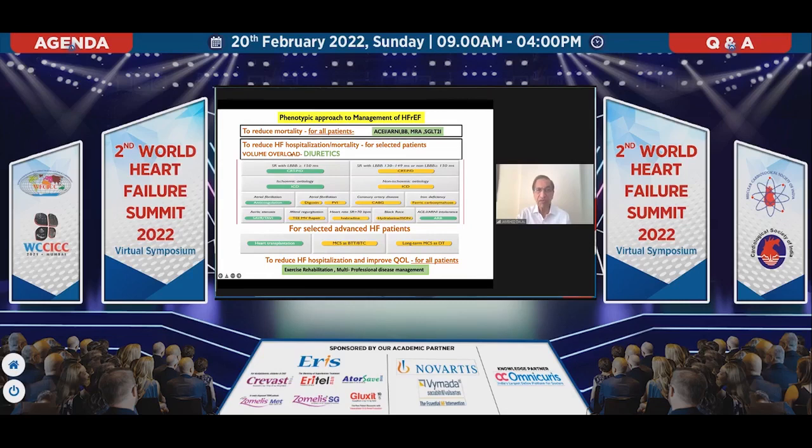Diuretics depend on volume overload, and this I've already covered: use of CRT, ICD, when to anticoagulate, atrial fibrillation, use of digoxin. And of course, I think this has also been covered, the role of intervention and bypass surgery. Important, of course, iron deficiency should be covered. Mitral valve repair in those with LV dysfunction with severe mitral regurgitation. Very important, heart rate control. Certain groups of patients may require hydralazine isosorbide, and of course then transplant and mechanical devices.